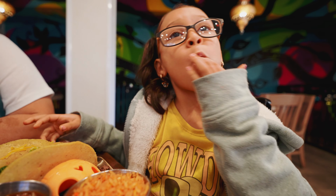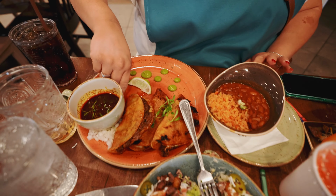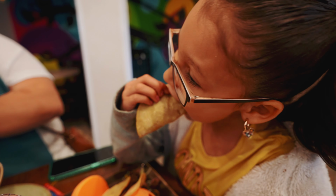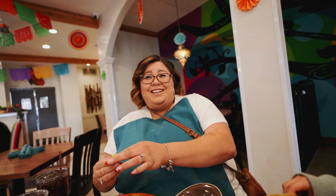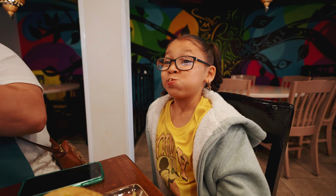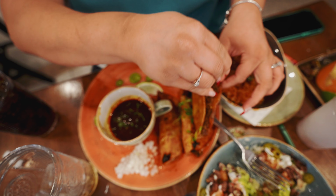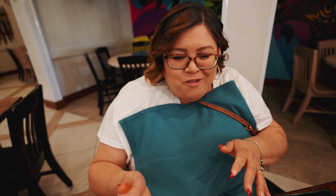Yes, girl. What do you think? I want some guava. Jasmine got the quesadilla. Here we go. What do you give that out of 10? 10 out of 10? 10 out of 1,000,000. Oh my god. This is so good. Can I have a napkin?